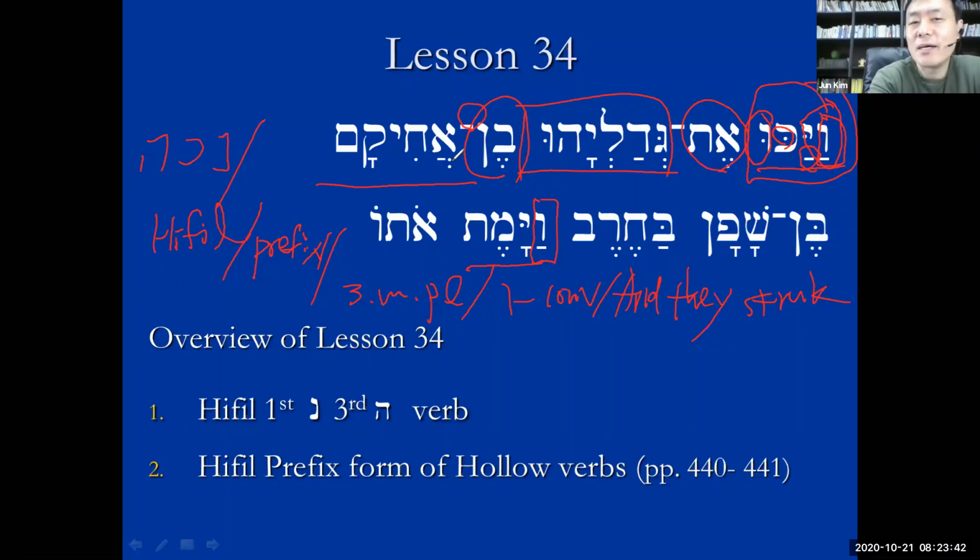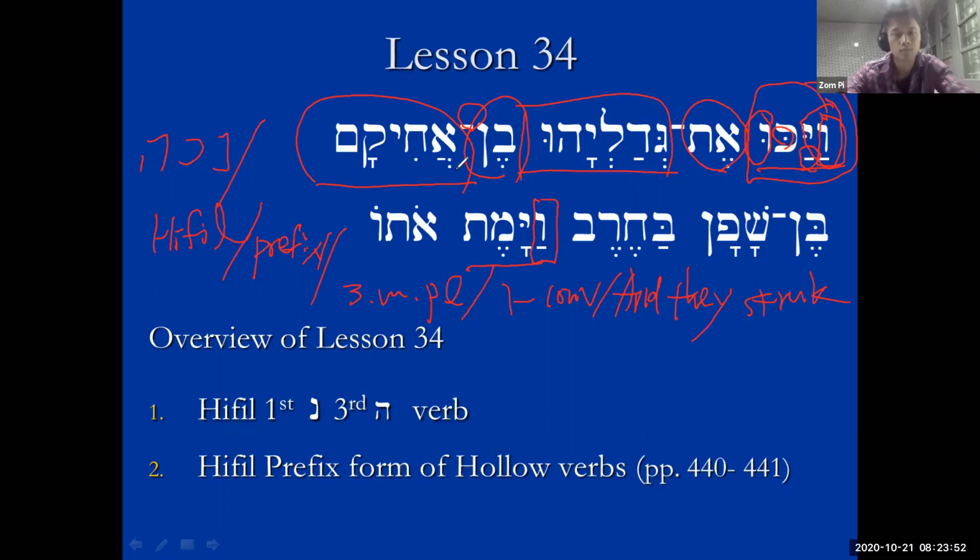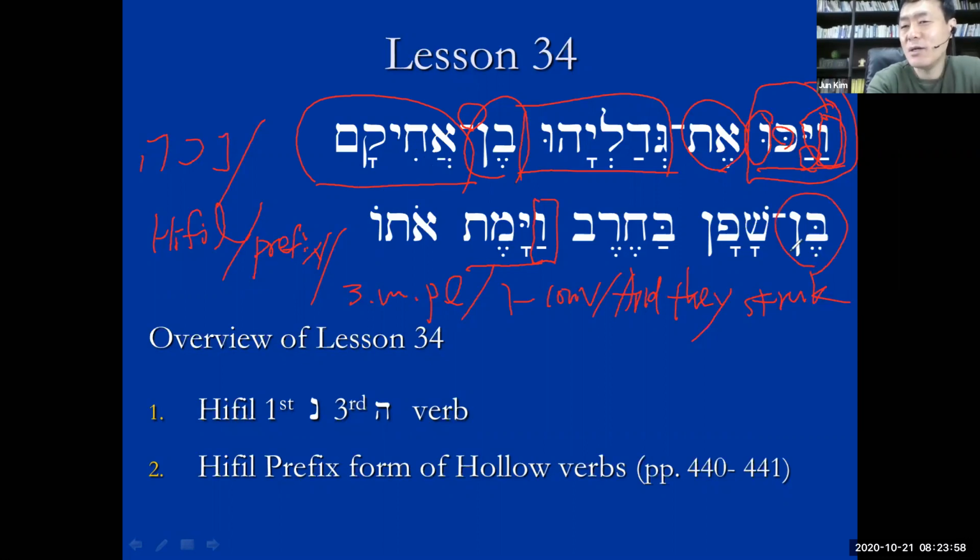Son of Ahikam, another name. Okay, so Gedaliahu is the son of Ahikam. And who is Ahikam? Another son of Shaphan. Okay, so Ahikam is the son of Shaphan, and Gedaliah is the son of Ahikam. So Shaphan is the grandfather of Gedaliah. Is that clear? Let's move on.